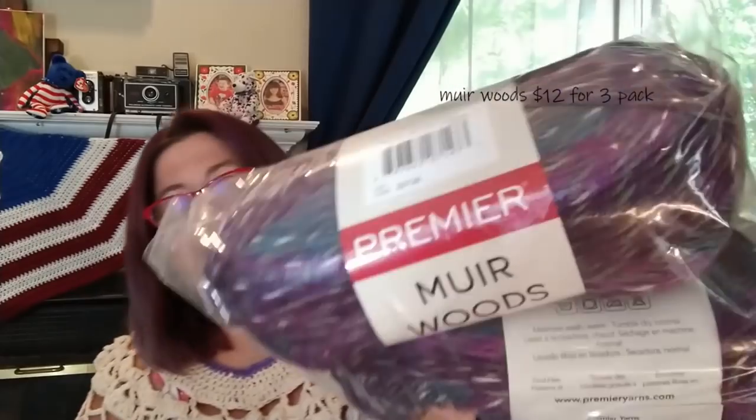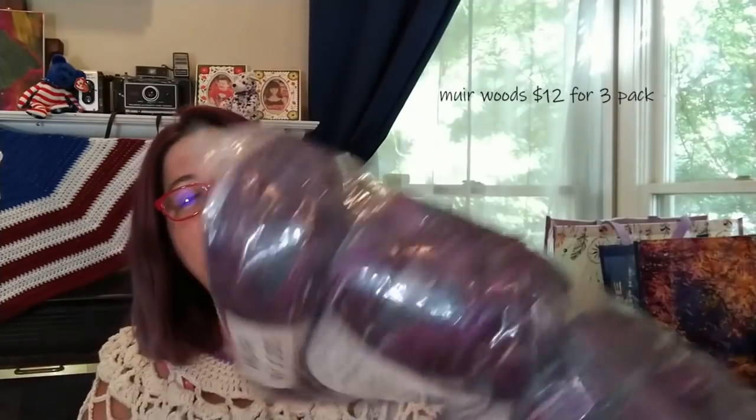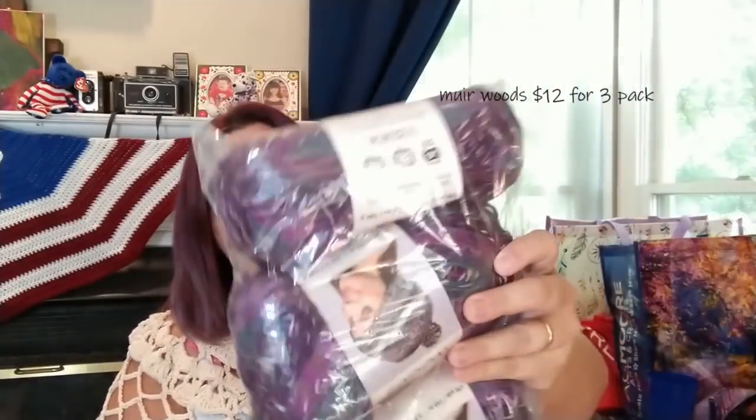But yeah, this is the Muir Woods. This is my favorite. And if you watch my videos, you'll know why. This is the colorway Mountain Tam. And this is the colorway Forget Me Nots. And I have some of this, so I may share some of this. See, that's what I'm saying. I'm parting with my absolute favorite yarn, so you know I love you guys.